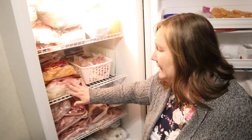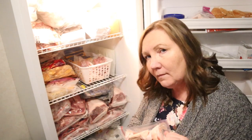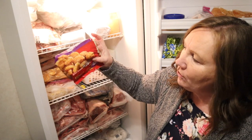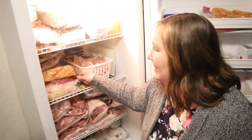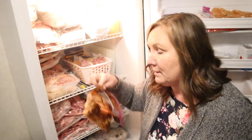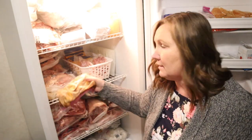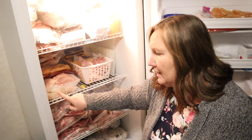This is all chicken, packages of chicken, except for a little package of golden crispy crowns, hash brown rounds. And this, I made an apple pie for Christmas. And I didn't need all of the filling to go in my pie shell. So that is here on top of all of these. These are all leg quarters, and this is thighs.